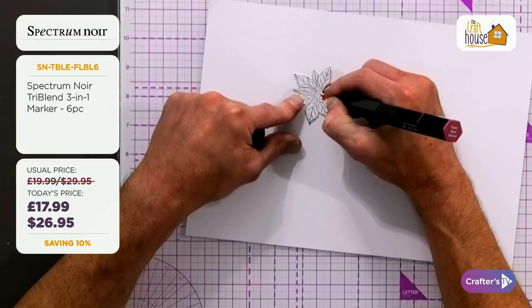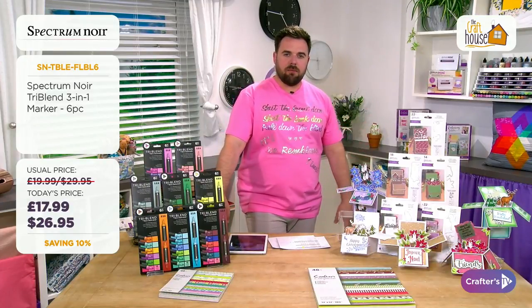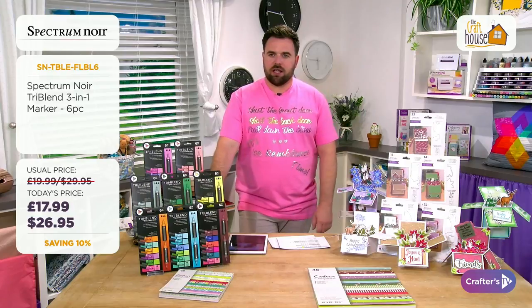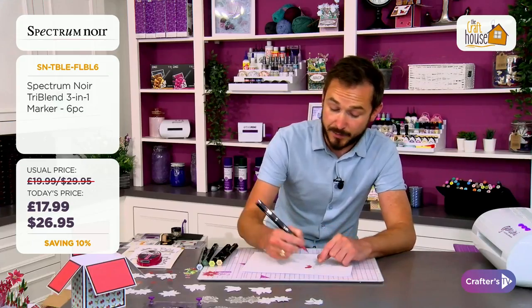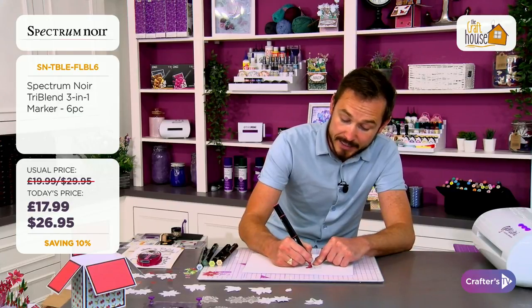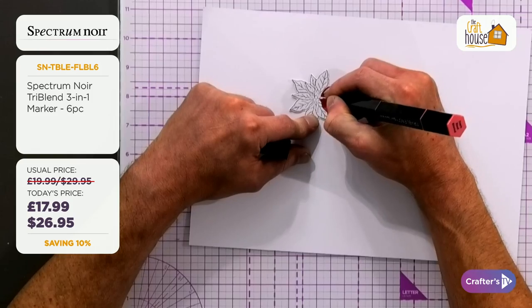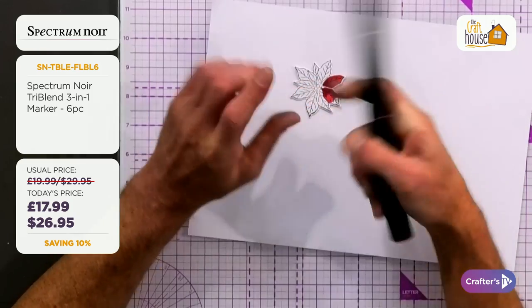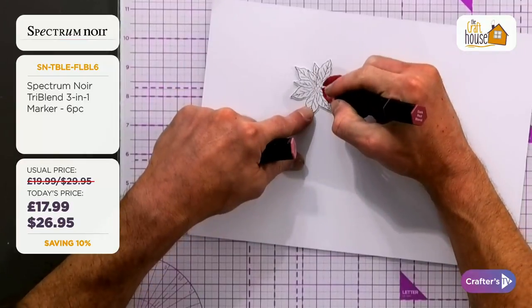So Craig, we've got tri-blends on the show, great deal on those today as well. What other of our colouring mediums could you use to colour these? You can use any of our mediums. So if you've got our classics, then you could be using them. If you've got our sparkle pens, our aqua pens, our aqua pencils, colour tints, sparkle pots and your water brushes, anything like that, whatever way that you want to colour them.